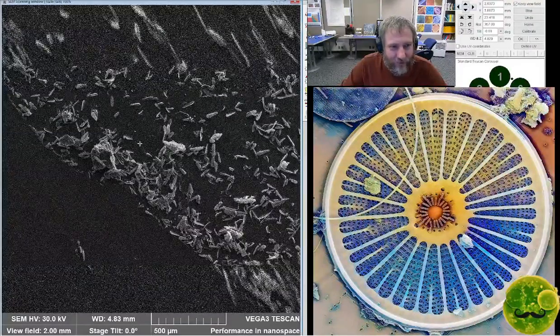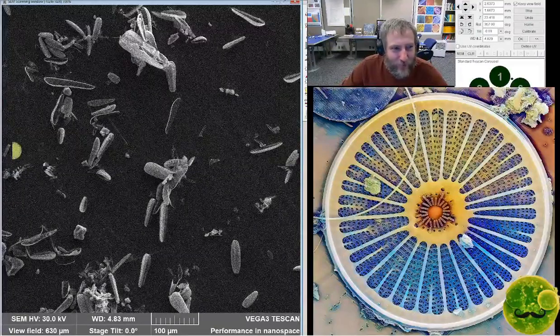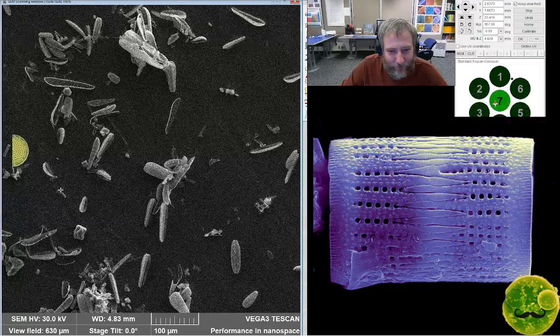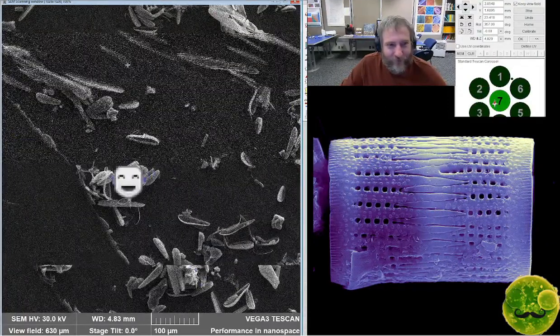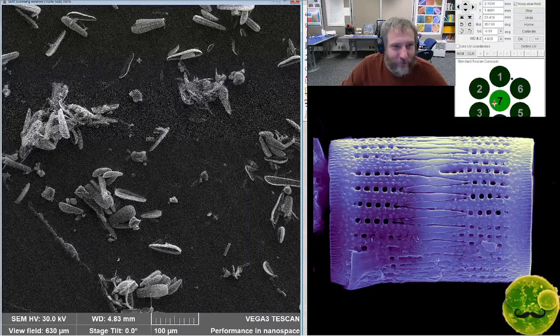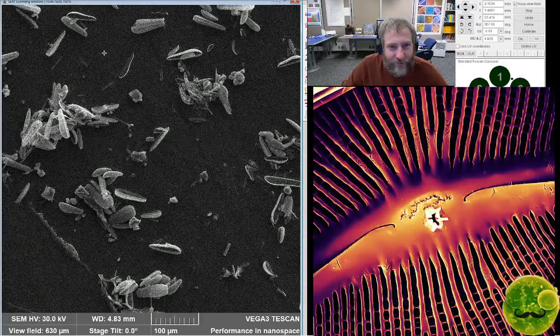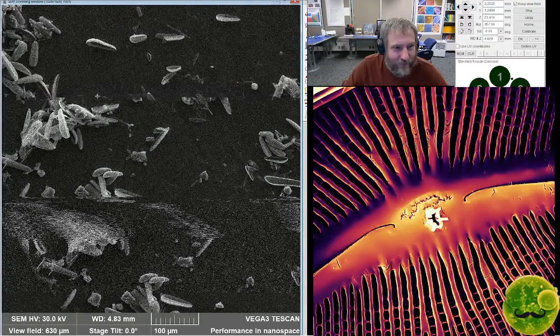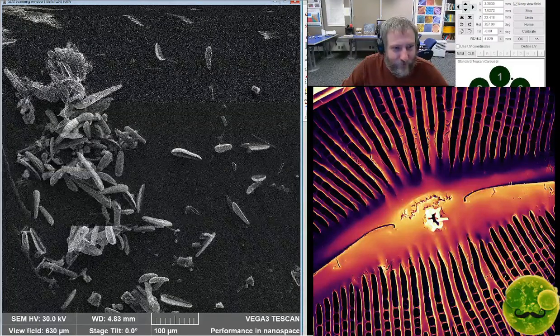I start thinking, oh, I don't just want any old one. I want to get this perfect view now that we've got so many of them available. Why shouldn't I find one that looks really good? Even though it's probably not something that's going to show up in a publication. That is Kaselicki again, which seems to be the most common Afrocymbella in this sample.